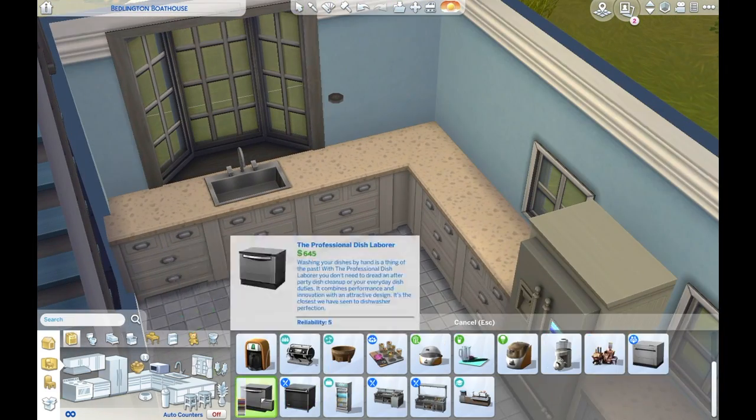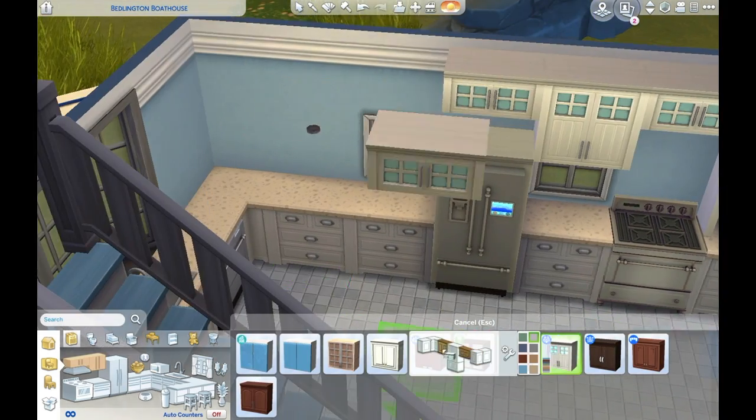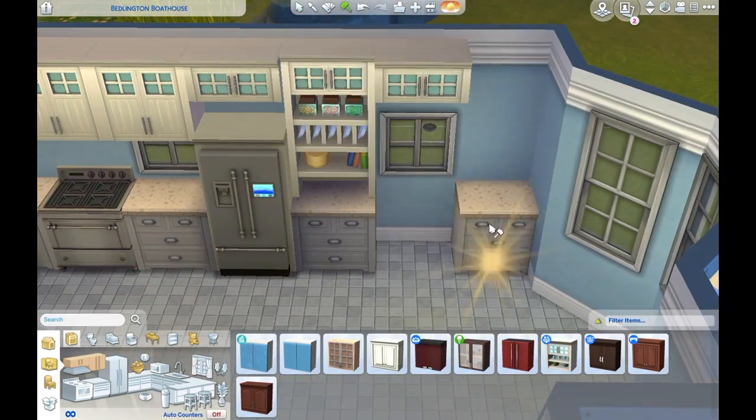I actually really ended up liking the layout of this house. It felt like one of my more realistic layouts. I don't know if that makes sense.